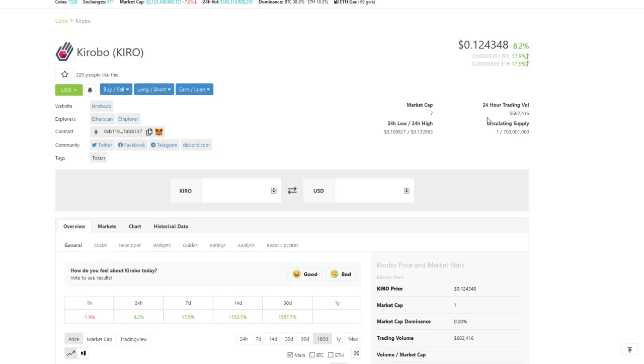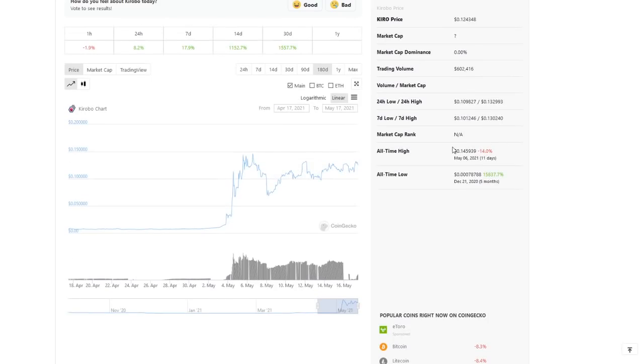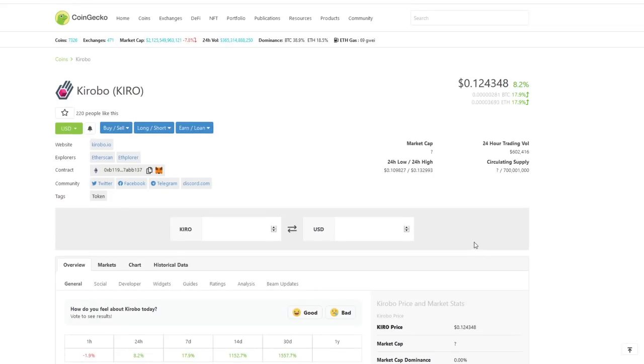So we saw it go, I think it was on the way up. We saw it here at 0.014, and we saw it continue to climb. We saw it around 3 to 4 cents, 5, 6 cents, and we saw it go all the way up to, I think it was about 14.6 cents basically. Just a massive climb, an all-time high that really pushed a lot of people's profits up.